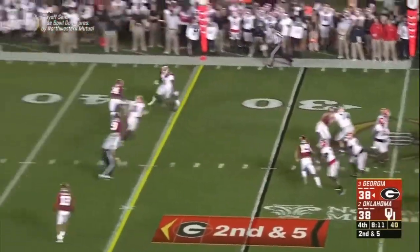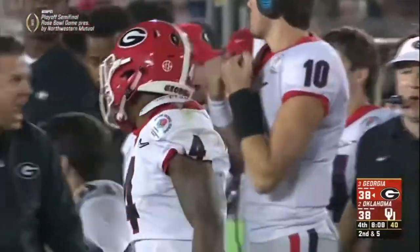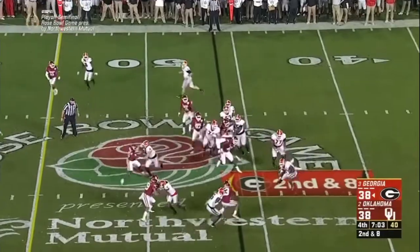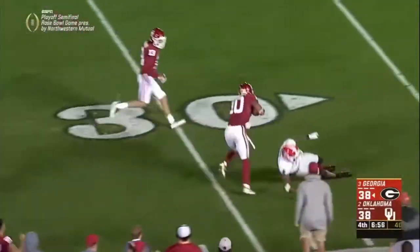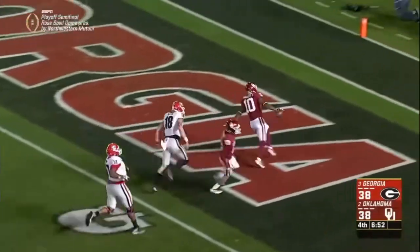Play action. Fromm throws it along the sidelines. He loves that route. Throws it so well. Hardman makes the catch. First down. Around the end, Michel strung out and loses the ball. It's out. The Sooners have it. Stephen Parker, a scoop and score.